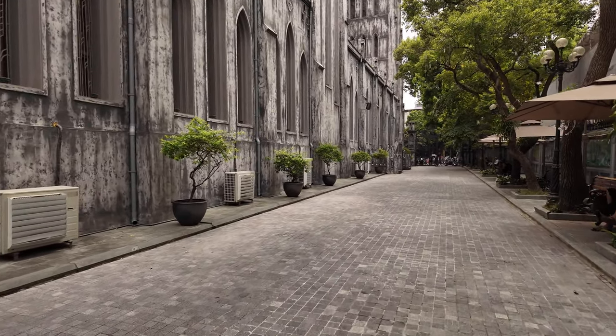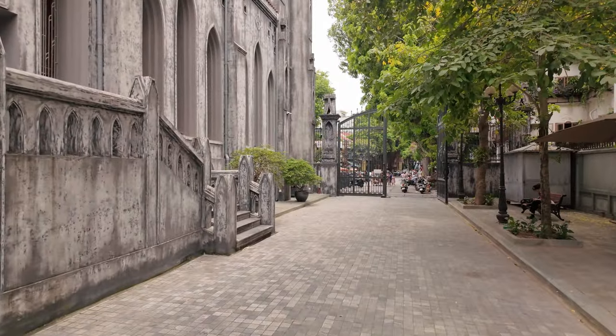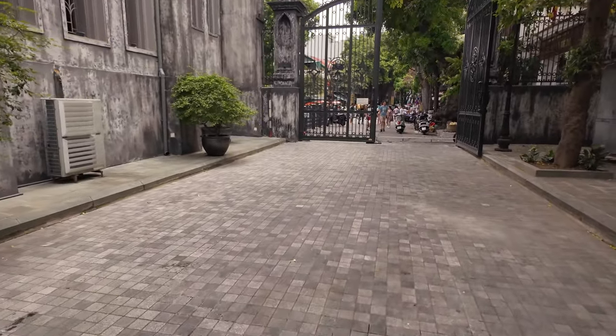I don't know whether I said that at the start of the video, but this cathedral is called St. Joseph's Cathedral here in Hanoi. I didn't really know, but St. Joseph is the patron saint here in Vietnam. I did not know that. But yeah, it's a fantastic looking building. How did they build that all those many, many years ago? Beyond me.